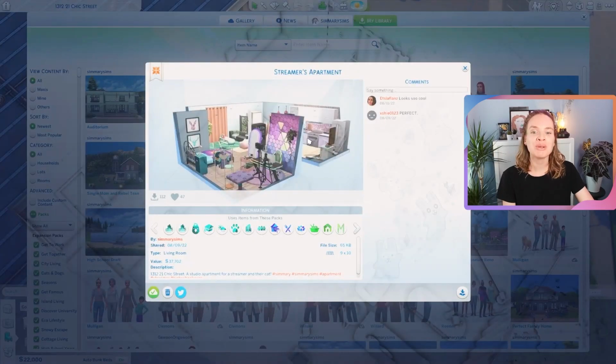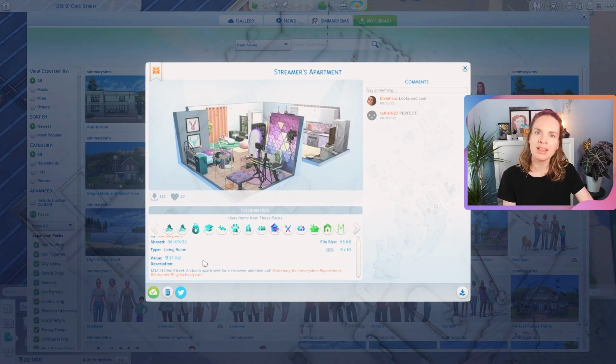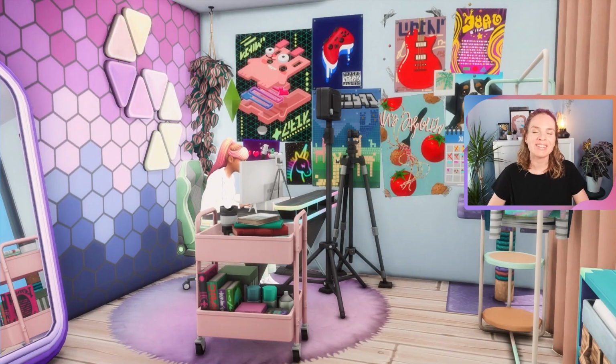So this streamer's apartment is up on the gallery. It comes in at just over 37,000 simoleons, so it's not that bad. I thought it was going to be way more expensive, but it's not. So that is actually quite nice. And I built it in 131221 Chic Street in San Myshuno, which is Penny Pizzazz's apartment. So if you want to place it in your game, then that is where it goes. But that is basically it for this video.